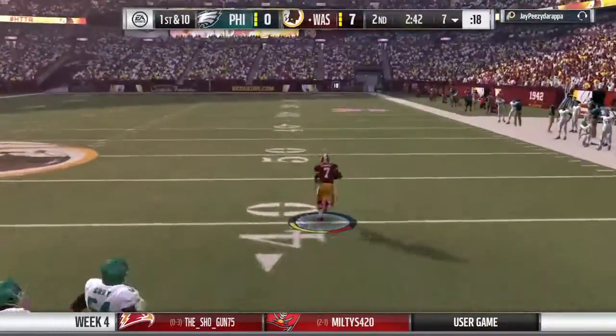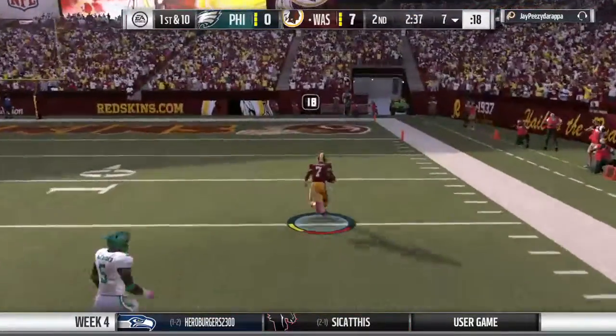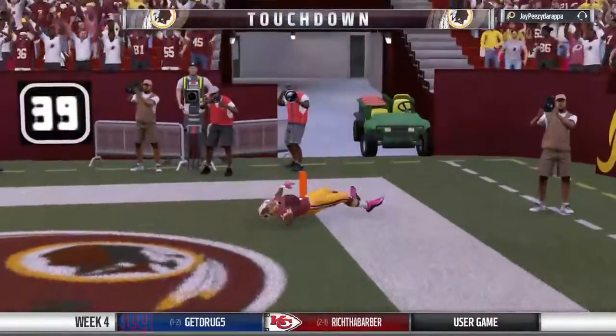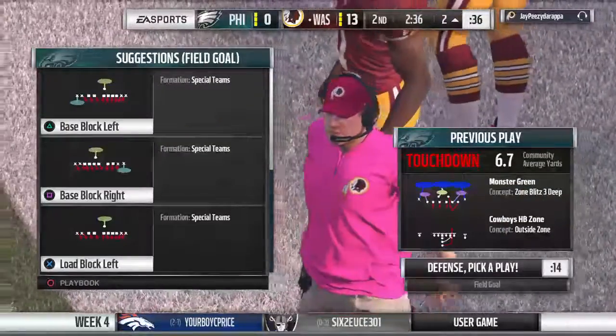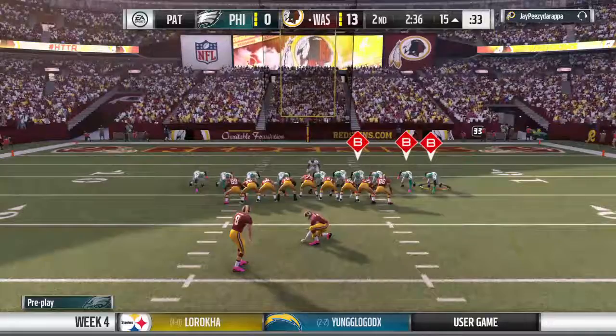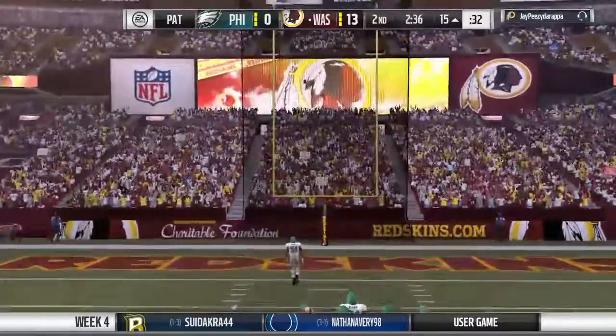Room here to run. Weaving through traffic, and now he's free. Past the 20. Touchdown, Washington. A big play there. 92 yards. And the Redskins get the quick strike touchdown. And with that carry, he's already over 100 yards here in the first half.